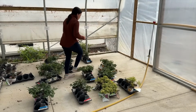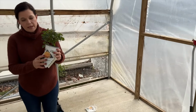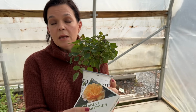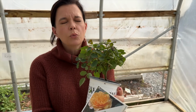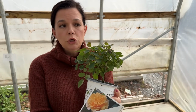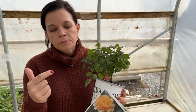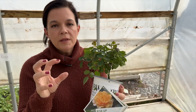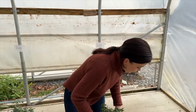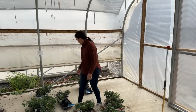The Rise Up Amberness, this is still in that same series as obviously the Lilac Days. I dare say this was my favorite out of the series. Their amberness just performed really well. It was resistant to black spot, powdery mildew. The flowers are stunning. If you're familiar with the Atlas rose, very similar color in that, and it was fragrant. One of my absolute favorites was this Rise Up Amberness. We have a good little selection of those, so y'all need to get those for sure.